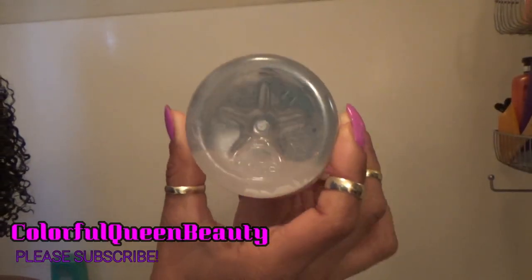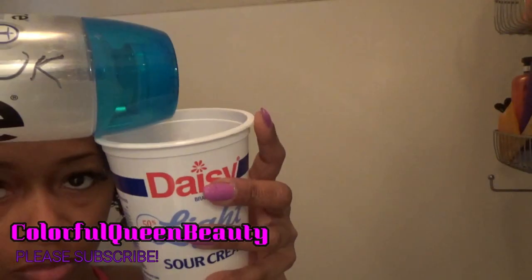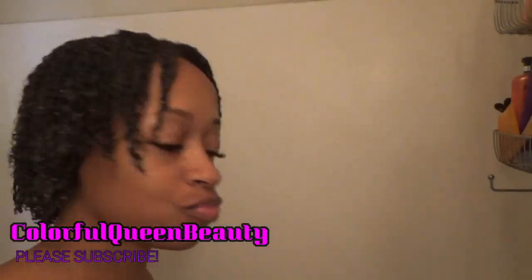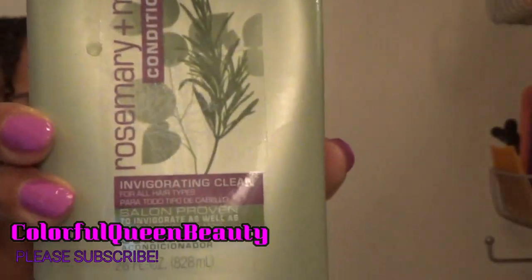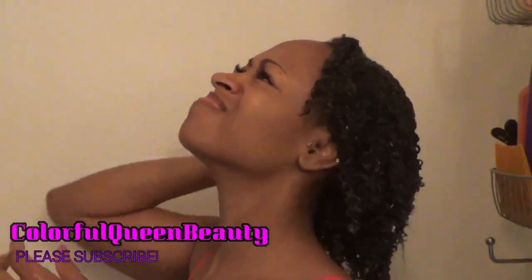So I probably have done a deep conditioner under the dryer once or twice, so I like to sleep in it. This is the rice water that I was telling you about. I poured it in that sour cream cup and I dip my ends in it, and I pour some over my hair.